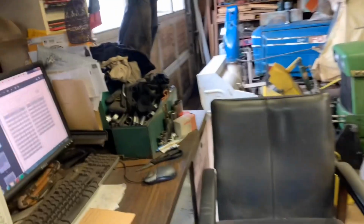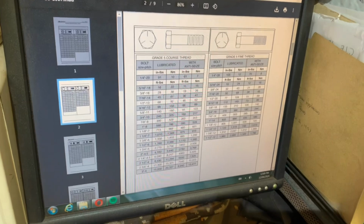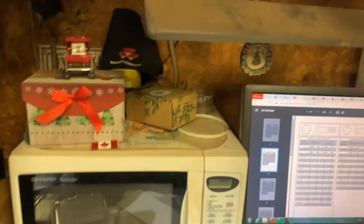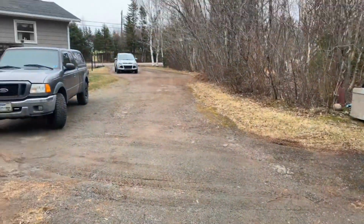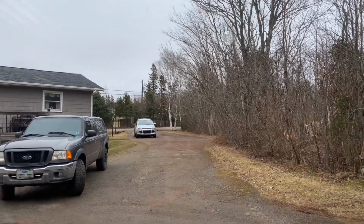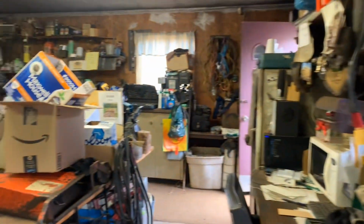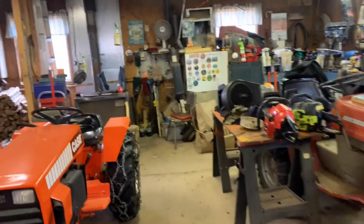That's great. So it doesn't seem to be raining out at the moment. There's one of them bolt torque charts that I use. And yeah, it's kind of dried up a bit. It was supposed to rain all day, so that's good. Anyhow, it's only 7 degrees yet. They're saying it's supposed to be 13, but it's hard to say whether it'll get there or not.